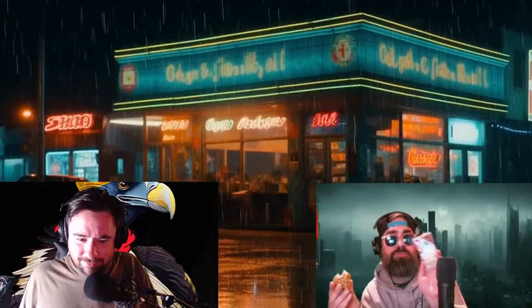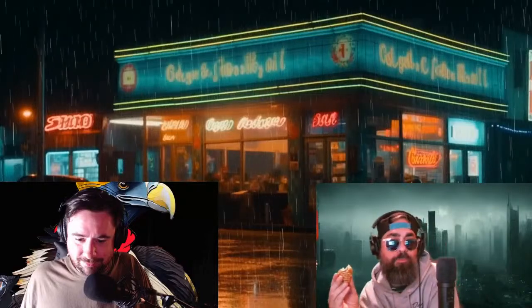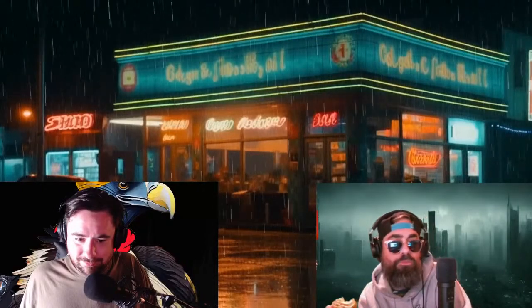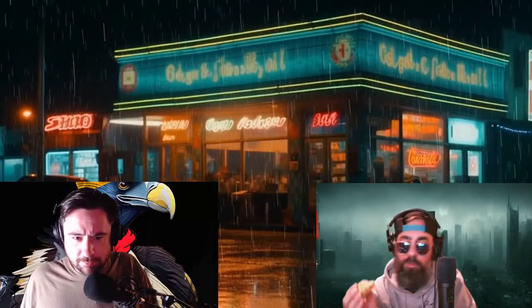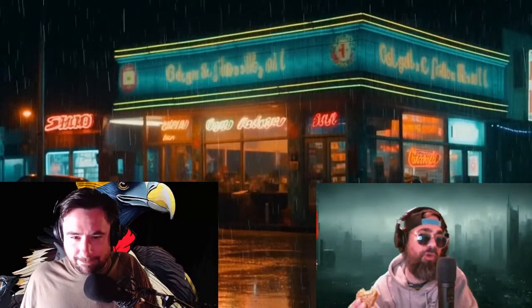Eating me a good old Clifford bar. Cliff bars are fucking awesome. They are pretty good. They're Clifford bars, by the way. Clifford bars after the big red dog?